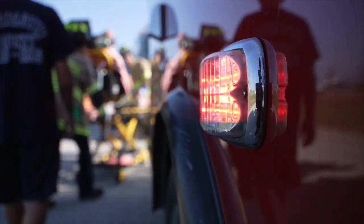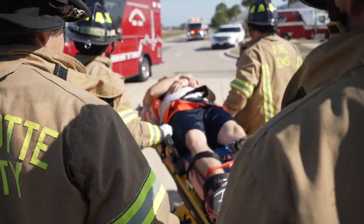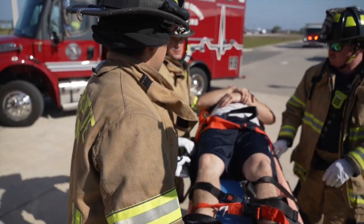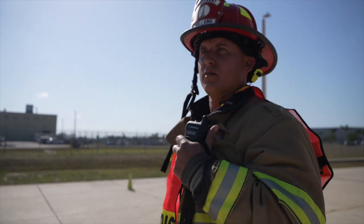Twisted metal, gear loaded, assigned roles. This type of training focuses on realism, designed to save lives. Outside of real injured people, I don't think you can get any more realistic than this. With the actual crews on scene, with the equipment and the units and the radio talk, it's about as realistic as it can get. Have we done a secondary 360 on the bus and the car?